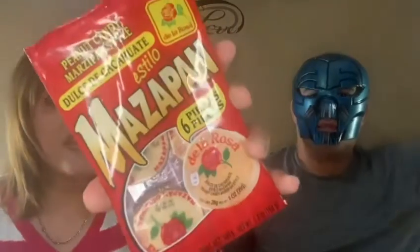Cookie's good. I could taste the shortbread. The strawberry is good. It's not too strong. It could be a little bit stronger, but it's good. Guys, this one is still my favorite. Look at it.